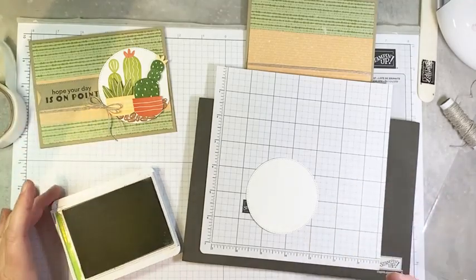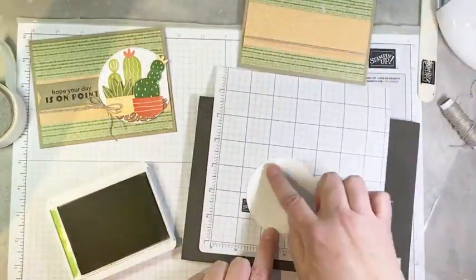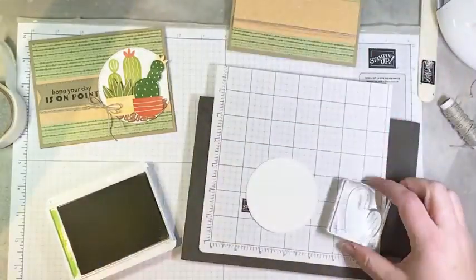No, it's not half done, Nicole, not even close. I just started with my background, okay? All the hard work is going to be done right now, so you haven't really missed much. We just glued some layers together, so you're good.